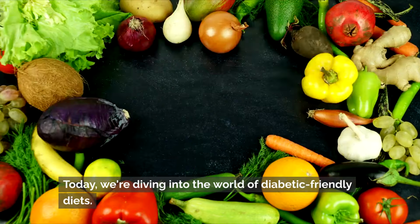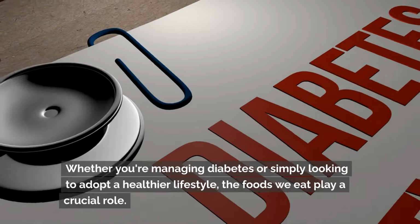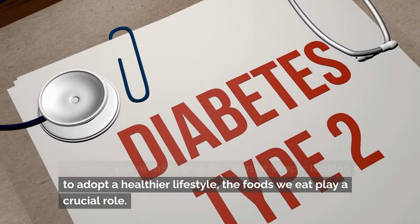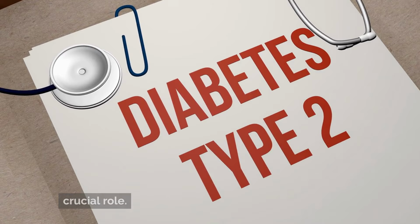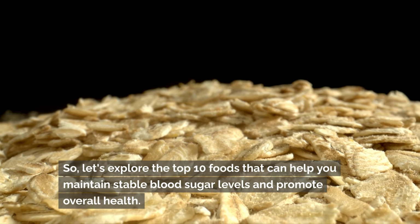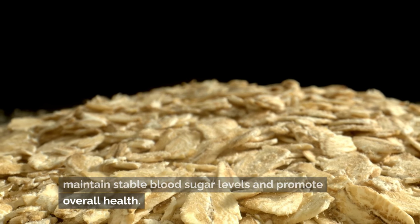Today, we're diving into the world of diabetic-friendly diets. Whether you're managing diabetes or simply looking to adopt a healthier lifestyle, the foods we eat play a crucial role. So, let's explore the top 10 foods that can help you maintain stable blood sugar levels and promote overall health.